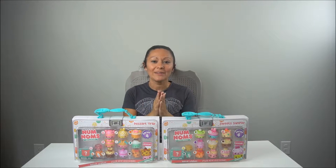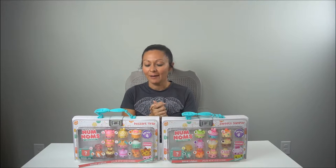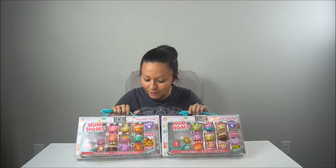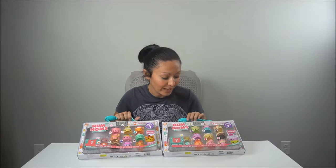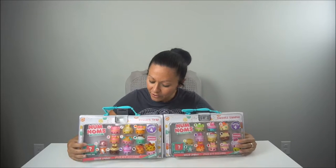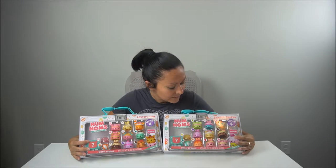Oh my goodness, I'm so excited to smell them. I'm so excited to see the different kinds. They look amazing, as you can tell just by the box. I looked at them in the store and I thought, I just have to have them. So I'm gonna be sharing these with you today. Let's start with the dessert tray. I think that's the first one that I found. We're gonna zoom down so that you can get a better look at these Nom Noms.